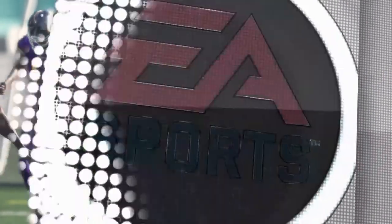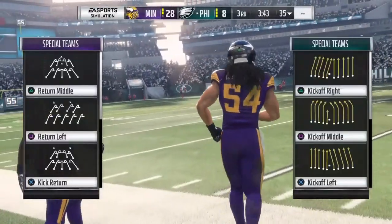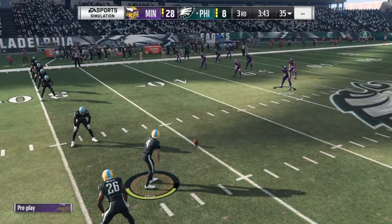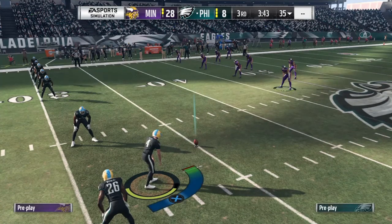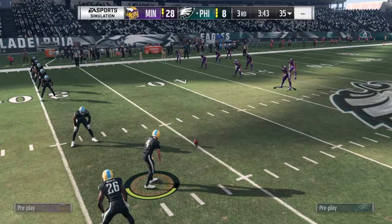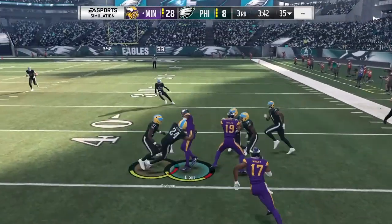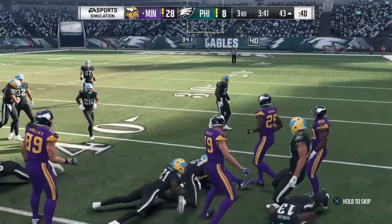Typically, you try and throw quick hitters, quick slants, maybe even a quick fade. Nothing was open. He ends up getting sacked. I guess the last score wasn't enough for them. They want more. Here comes an onside kick. And the Vikings able to recover. The hands team does its job.